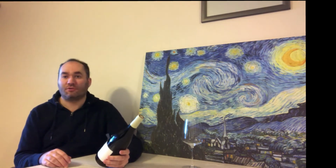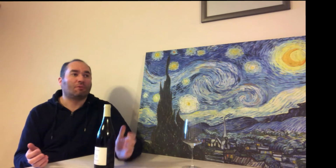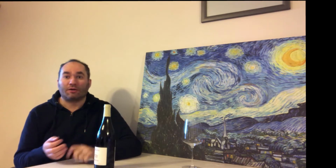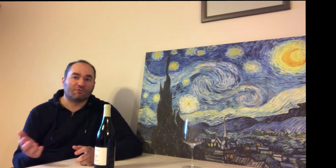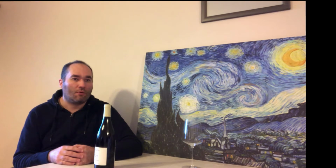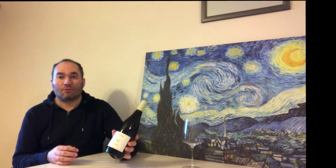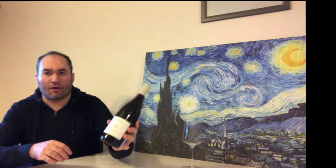rejuvenated some old vineyards in the area using the traditional varieties of the region like Chenin Blanc, Sauvignon Blanc, Chardonnay, Pinot Noir, Gamay, even some other oddities like Cot, which is the name for Malbec in the Loire, and some unusual varieties there as well, like Romorantin as well.